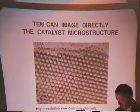We're quite confident that any platinum particles as large as 7 angstroms would be quite easily observed. So the fresh catalysts are extremely highly dispersed. And in fact, this is a metal loading of about 1.6%.